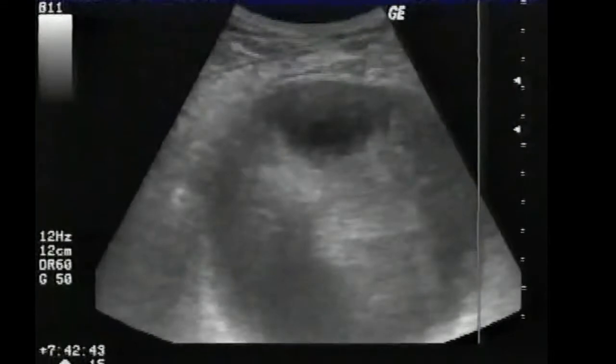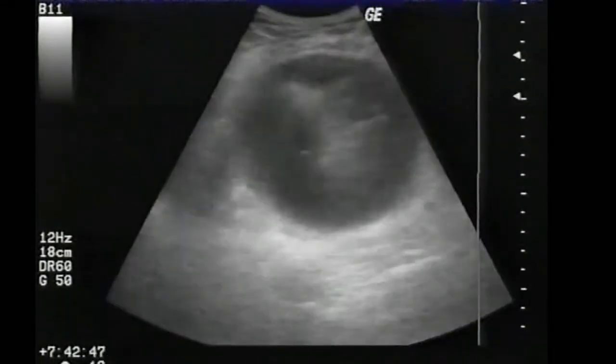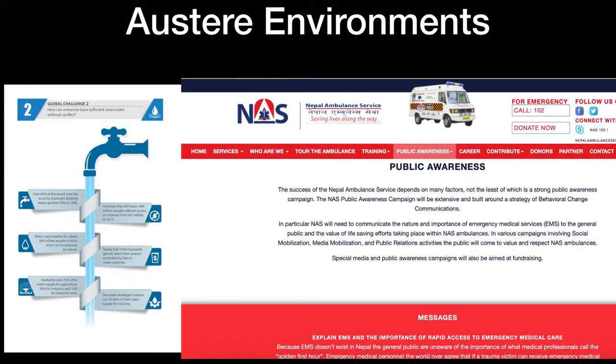What about austere environments? We've heard this. I mean, you heard it in the last presentation. The Cochrane Review says, you know, in austere environments, it might have a role. But here's the thing about austere environments. They don't need contrast-enhanced ultrasound. They need things like potable water.